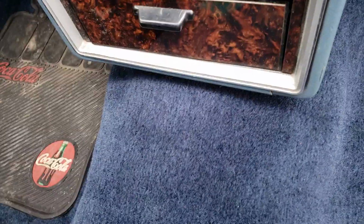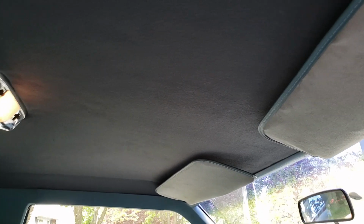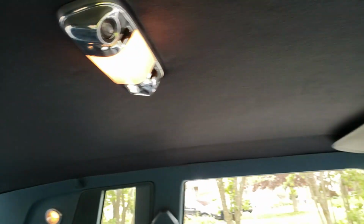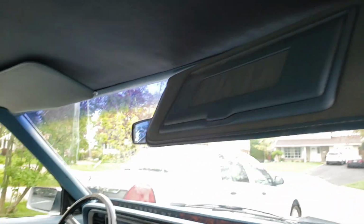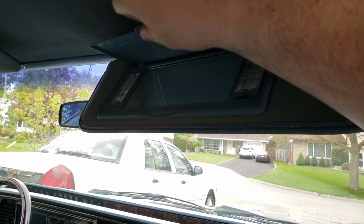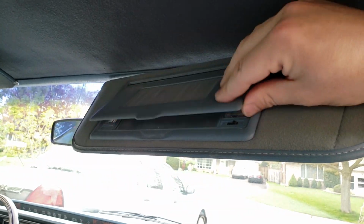The carpet is pretty new. Owner stated he replaced it fairly recently, as well as the headliner, that just came back yesterday from the interior shop. So the headliner is brand new. You can still smell the glue in here, but it is in very good shape. It was nicely installed, no issues there. See the vanity mirror, lights still work, everything works.